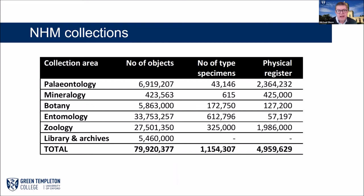So I mentioned 80 million objects in the museum's collections, and here is how they're distributed. About 7 million fossils, about 400,000 or so mineralogical samples, rocks, minerals, etc. 6 million plants, fantastic number of insects. And of course, in Britain, we are historically important collectors of things like butterflies and beetles. So some massive collections. And of course, there are a great many species of insects. Very large zoological collections, and also a very large library and archive collection, probably the biggest natural history collection in the world.